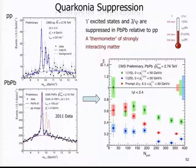The last result, and then I conclude, is on quarkonium suppression. We have updated our result on the epsilon suppression. This is a new result with the pp data. This is a new result with the full 2011 data that was shown at the Hard Probes conference last week.